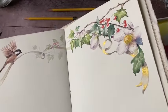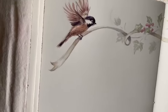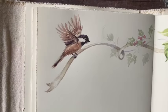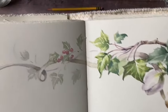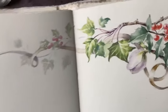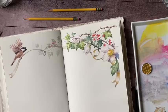Okay, so I'm just going to keep working at that. There's our little chickadee grabbing the edge of the ribbon, and I've just kind of woven that through the border to add another design element to the picture and to help it all hold together.